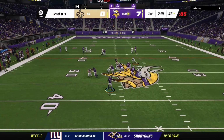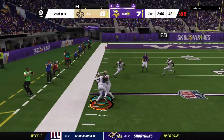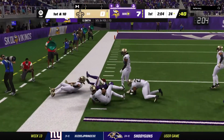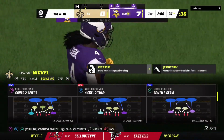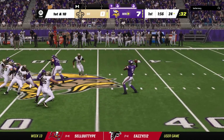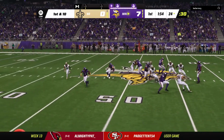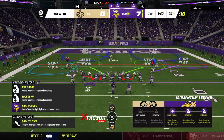On 2nd and 7, Smith swinging this out wide here for Cook. And some room to maneuver. And he goes down, but not before getting us inside the 25. 23 yards to pick up there. Well, he was a busy man out of the backfield a week ago. They got the ball early and often. I have no doubt in my mind that he'll be a big part of the game plan here as well.